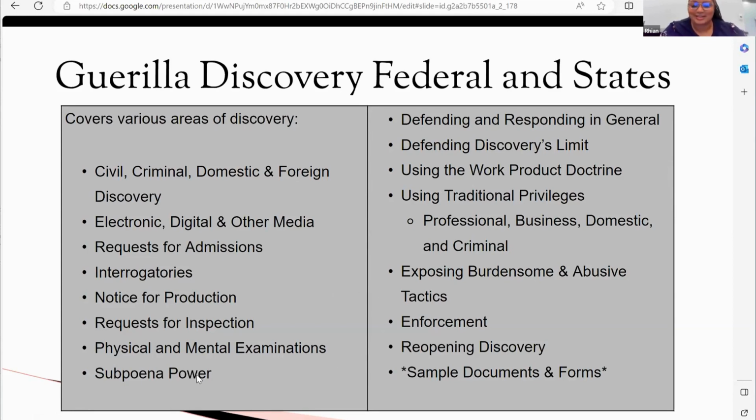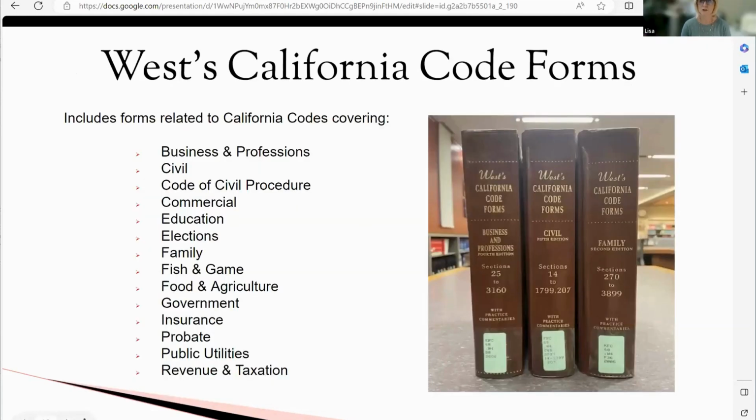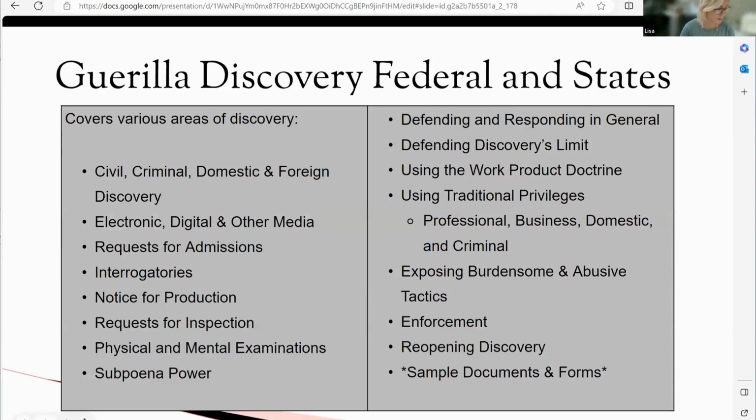All right, Lisa. I'll just chime in really quickly on the Gorilla Discovery. Just like the CEB I talked about before, it tends to be overlooked for other resources that we have here on discovery, but those James Publishing books, we're big fans of them here at the library. They're really well done. So definitely if you're working on discovery, that might be one you want to take a look at if you haven't been traditionally using it.